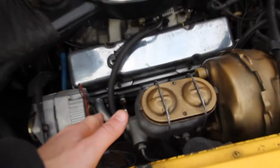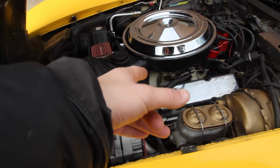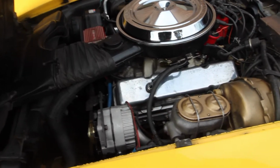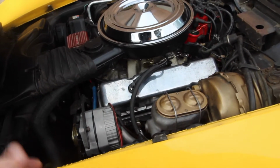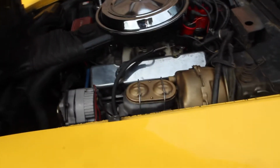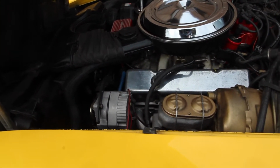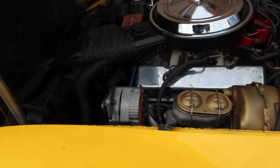It has coated headers, aluminum heads, aluminum intake, double pumper. It's a 750 CFM carb, MSD ignition. Obviously, a couple other things, factory power steering, AC, power disc brakes. So it's definitely got a lot of power. It's nice to see a lot of money be spent on this.